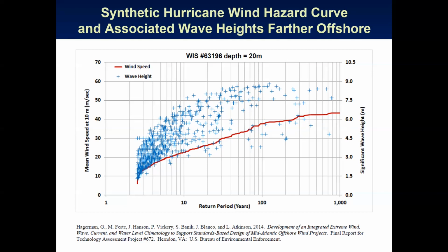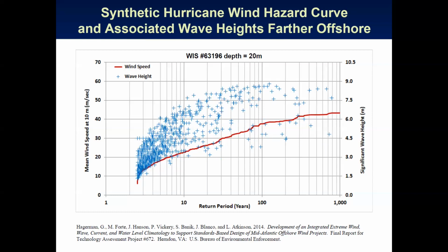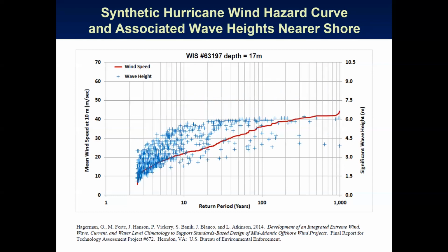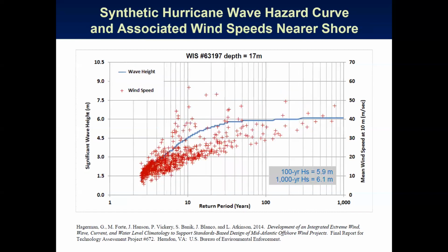So again, very similar wind hazard curve, not much change in the wind as you go into deeper water, but a big change in the waves. Now we look at the wave hazard curve. So there's the wave hazard curve, and now you pick the peak wave for the same set of storms, and you plot the curve, and then you've got whatever wind happened to be at the time of the peak wave. This is a different design load case for the offshore wind turbines.